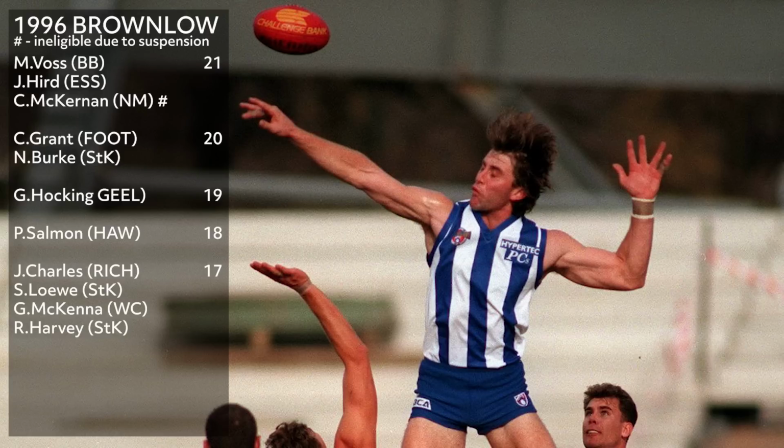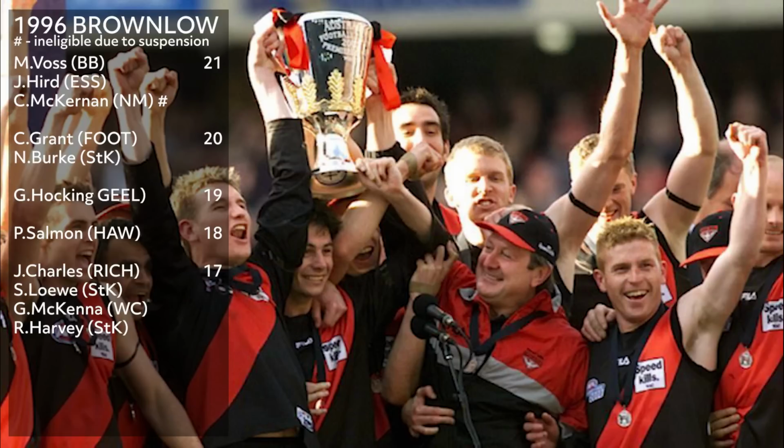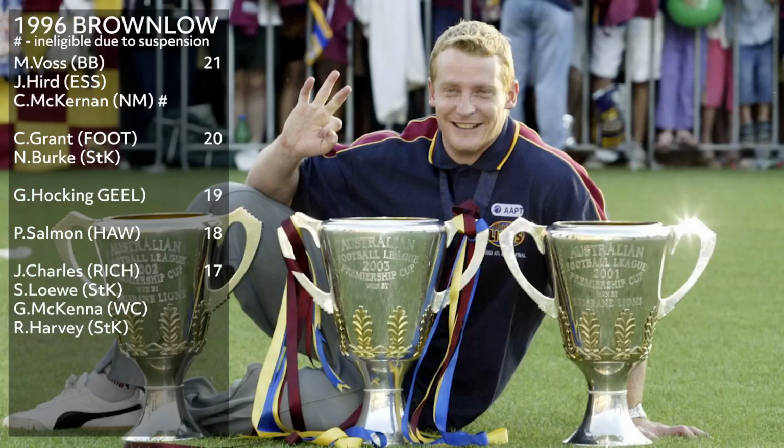1996, Corey McKernan... Oh, no, James Hird, Essendon, and Michael Voss, Brisbane Bears. And speaking of ineligible, for the first time, the Brownlow had an ineligible winner in the suspended Corey McKernan. He would have shared the Brownlow Medal with Voss and Hird, but instead won the premiership, something the other two said they'd prefer, which was nice, but 5 years later, Hird and Voss both had flags. Still, at least McKernan hasn't had a woefully disappointing coaching career, so one for him.